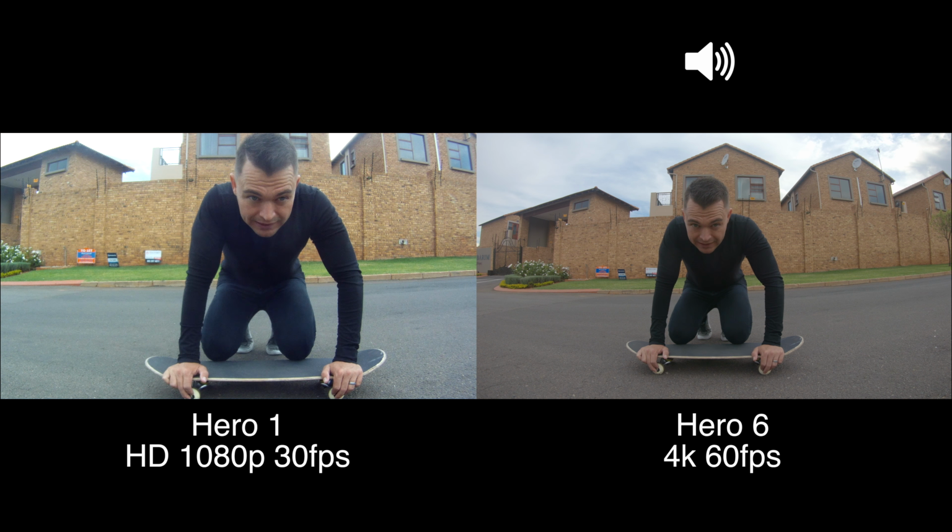You can see how smooth the Hero 6 is at 60 frames when it's slowed down to 30 frames. It's a little bit more zoomed in. You can see all the detail, and I'm going to quickly pause it and zoom in a little bit so you can see. So if you look at the Nike shoe, you can see the detail, you can see the bricks in the background, the paving, everything is just so crisp on the new one.